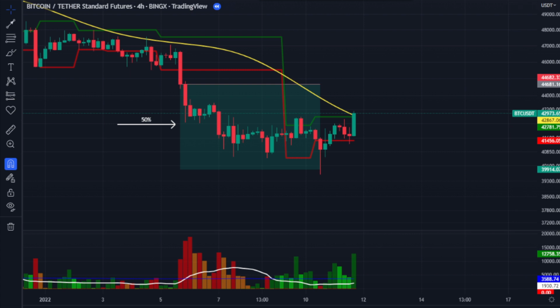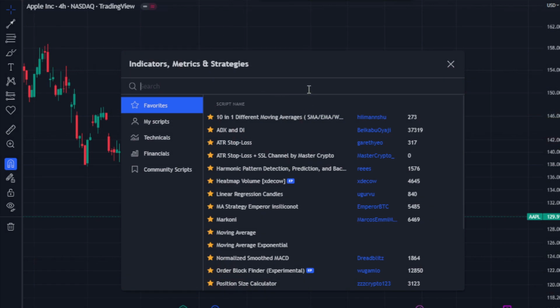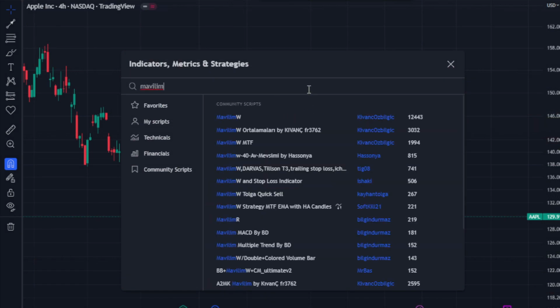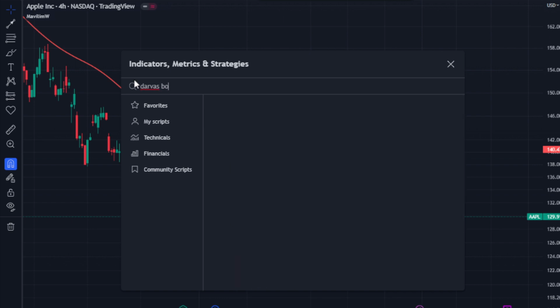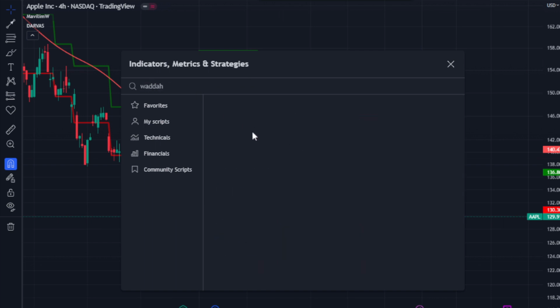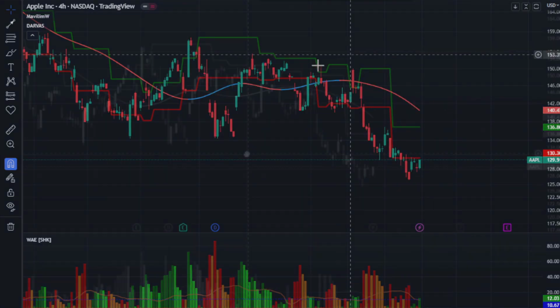Now we are going to explain the indicators and their settings. Okay, let's add the first indicator called Mavalum W created by Kvanchas Bilgic. Then we added the Darvas box by Kivan FR 3762 created by Kvanchas Bilgic. And finally we add Wada Adder Explosion V2 created by Cheyenne KM. We are going to modify its configuration to obtain good results.